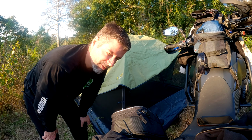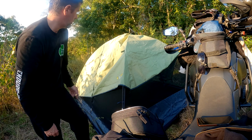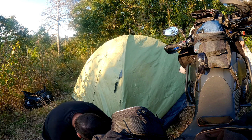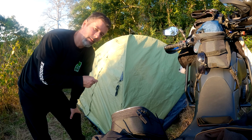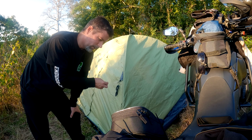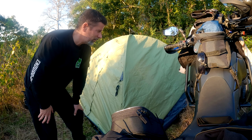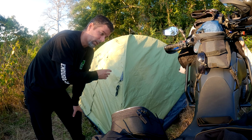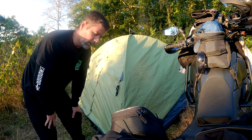If you're expecting rain, you'd have to peg out these guy ropes, or whatever you call them. I'm pretty sure in the ad it said that the fly screen on this tent is the no-see-em stuff, which is supposed to keep out the sandflies and stuff. It looks like a very much coarser fly screen than what we have on the Coleman.